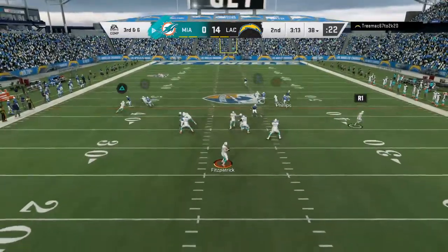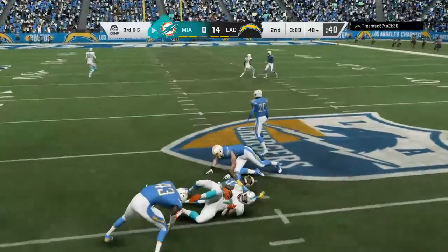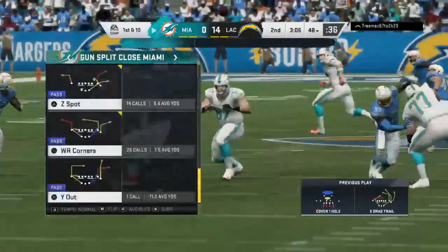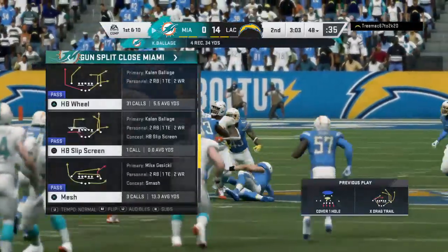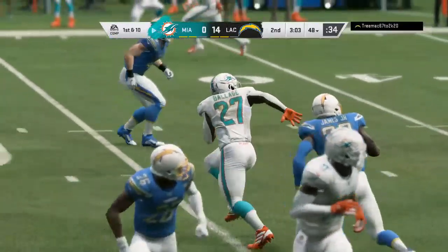To throw on third down. Fitzpatrick. Now he'll dump it underneath to his running back. Complete. And able to get this one across the 45 before he's brought down. A 10-yard pickup, and it's enough for a Dolphins first down.